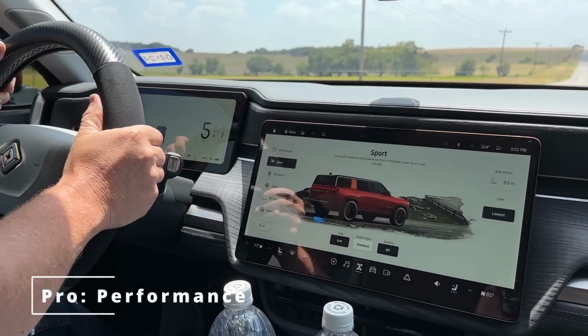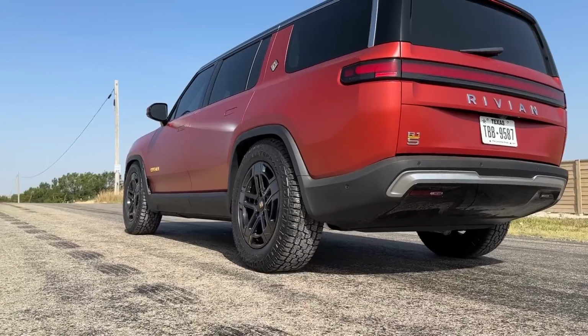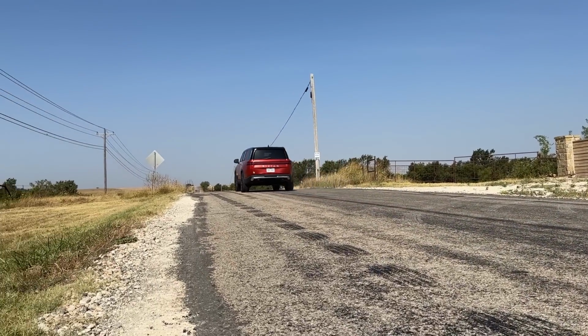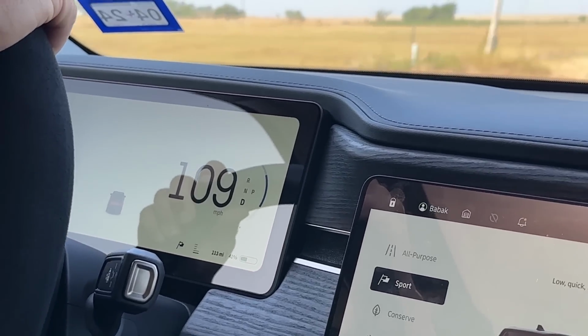Pro, the performance. 850 horsepower is a lot, and the 3 seconds 0 to 60 time for a 7,000 pound car is pretty insane. However, its top speed is limited to just 112 miles an hour, which is kind of disappointing. That said, the way this thing handles for having all-terrain tires is insane. I've never experienced any other car with all-terrain tires that handles as good as the R1S does.